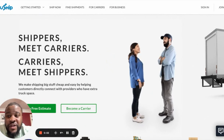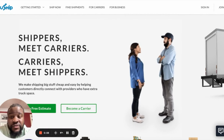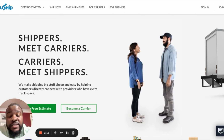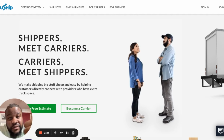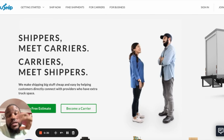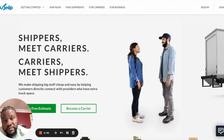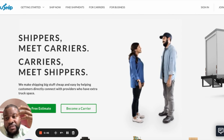All right, so now we are over at U-Ship. U-Ship can be used for multiple things. I actually teach a course on how you use U-Ship to get loads for boats or motorcycles or whatever it is that you want to transport. But we are utilizing U-Ship simply to transport our boats. We found the boat, we got approved for the loan. Now we need to ship it, whether that be back to your location. In this instance, we are shipping it overseas. I'm utilizing U-Ship to pick the boat up from the dealership and transport it to the port, where the boat will then be put onto a ship and sent over to Turks.